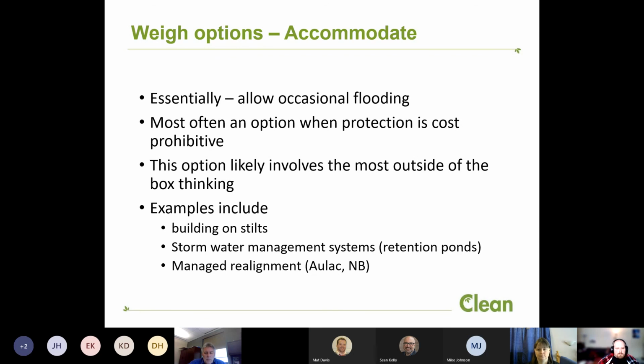Some examples include building on stilts, so your buildings are raised up out of the tidal frame so that space underneath them can flood without damaging the houses. This could also come up as a robust stormwater management system, an example of which are retention ponds, so that when flooding occurs, that flooding water has somewhere to go without causing widespread damage to your roads and your buildings.